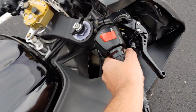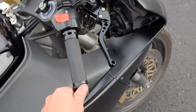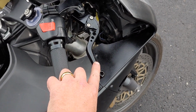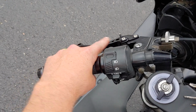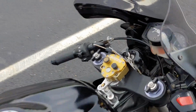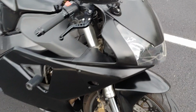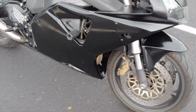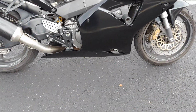I replaced these grips. The other ones were rubber, really sticky and tore up. This lever was black and it had a red adjuster, and the other one was like a dark green. So I went ahead and got matching levers, new grips, and replaced the fairing in the front, so it's an actual fairing that's held together now, not zip tied together. It comes with sliders, so when you drop your bike, it hopefully doesn't destroy your fairings.